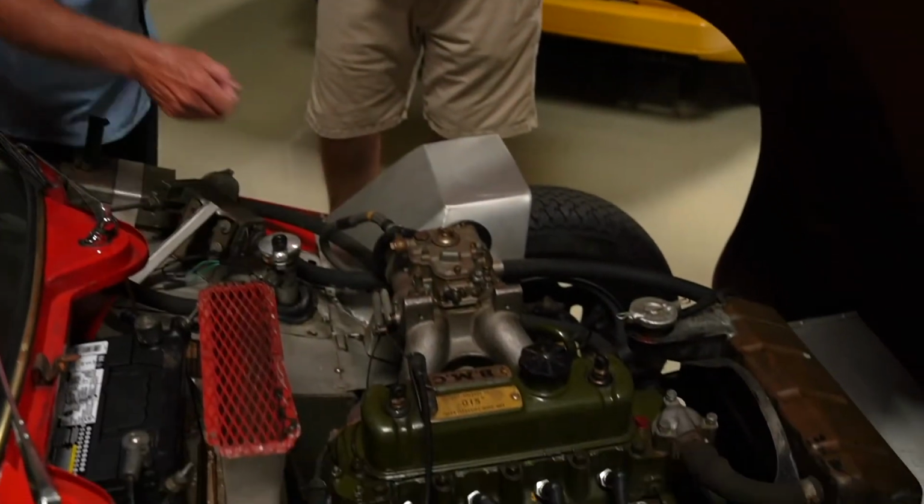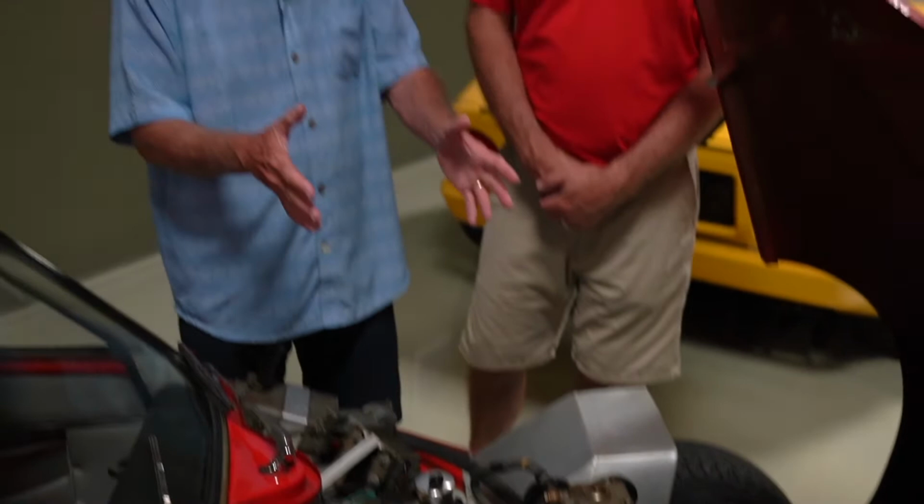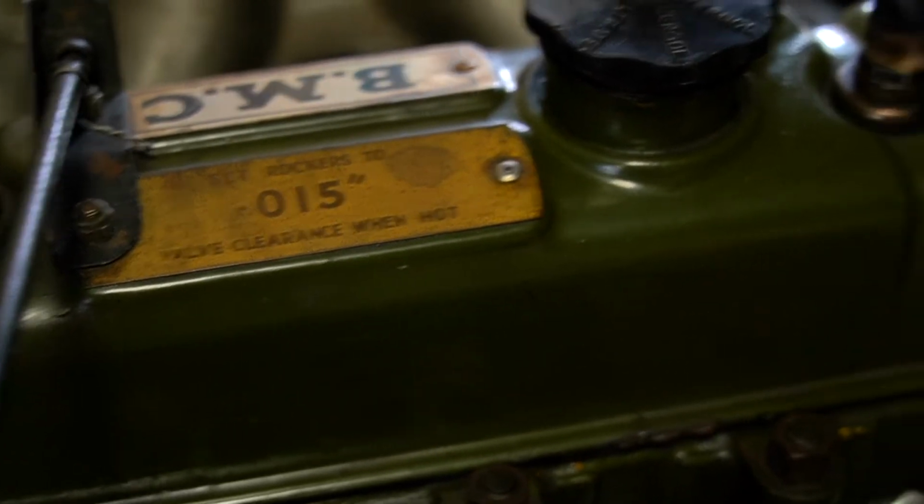Stamped on the other side, but it's one of the XSP engines, which the engine itself is worth quite a bit of money just because of it being a prototype. So it's got the valve clearance on the top of the valve cover. Set rockers to 0.015 valve clearance when hot. That is something else.